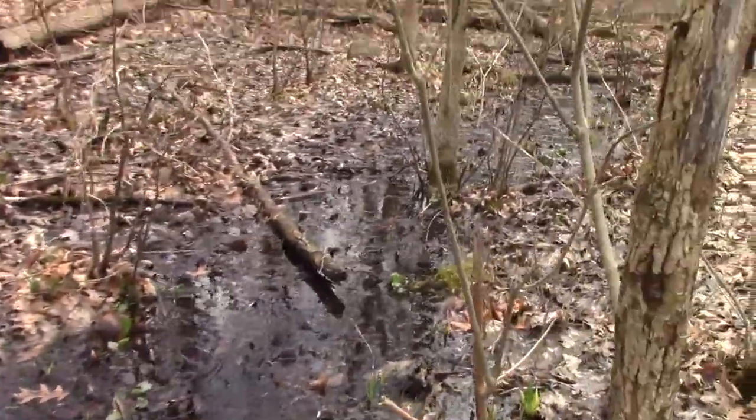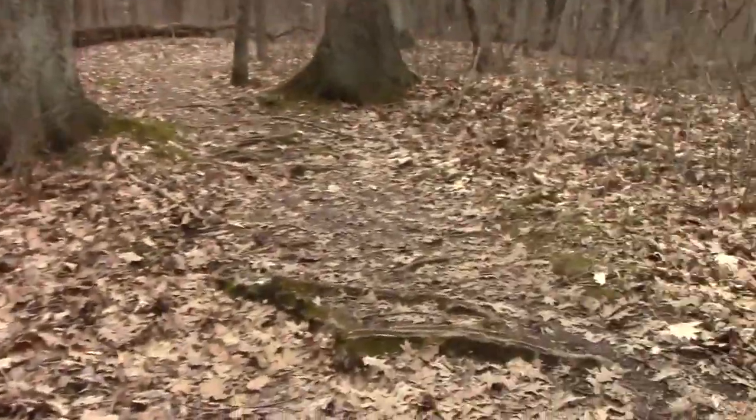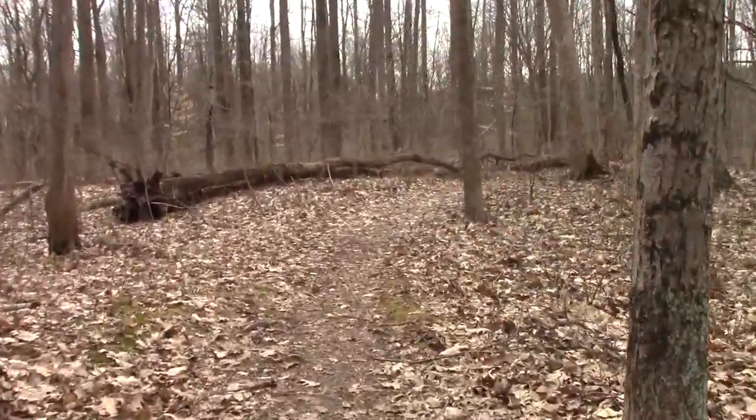I wonder if the frogs are coming out yet. It's not quite warm enough. It's only 55 degrees today. I bet another 5 degrees and they'd probably come out.